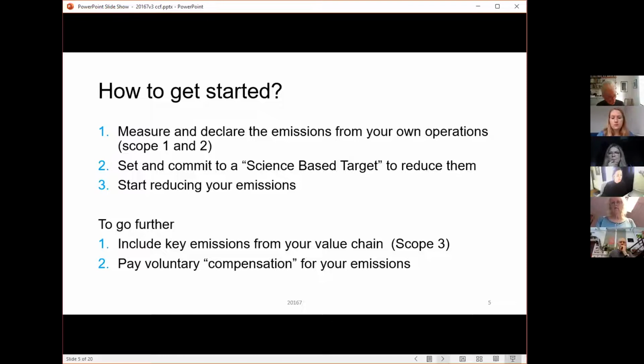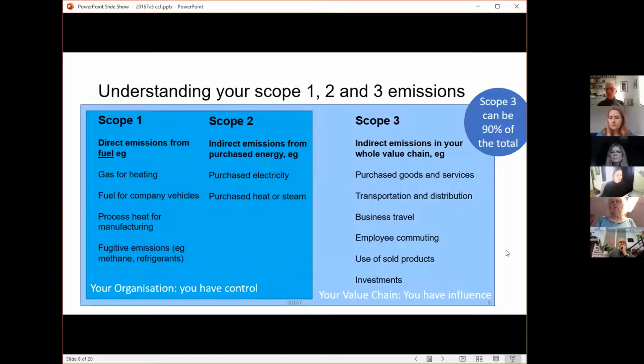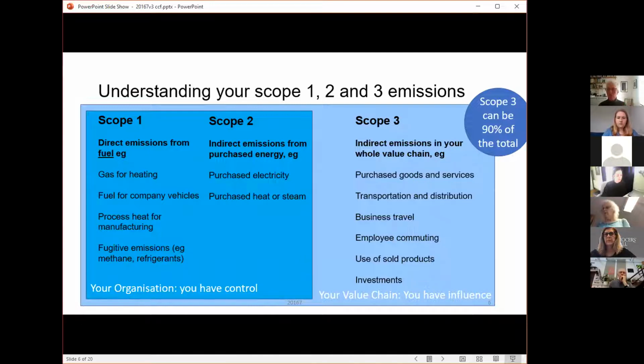And so this sounds like jargon. Scope 1, scope 2, scope 3. What is it? It's really important and useful to be clear, because then that will help you unpack the greenwash from others, as well as making sure that when you talk about your own carbon emissions, you are not being accused of greenwash. So scope 1 is the direct emissions from fuel that you yourself use in your business.